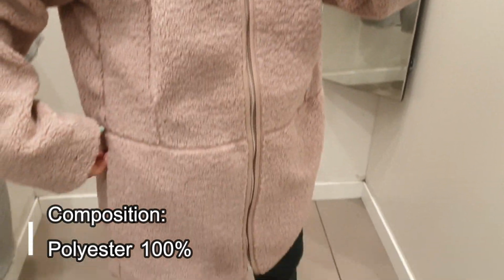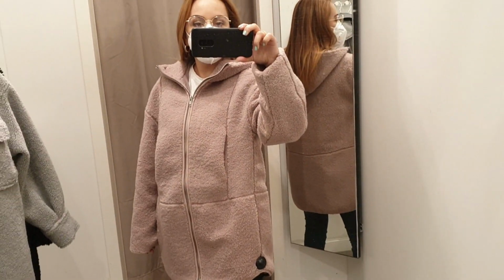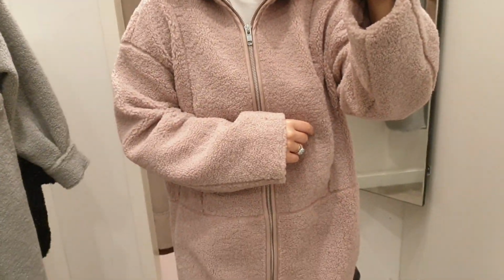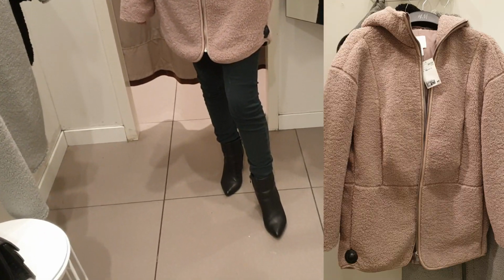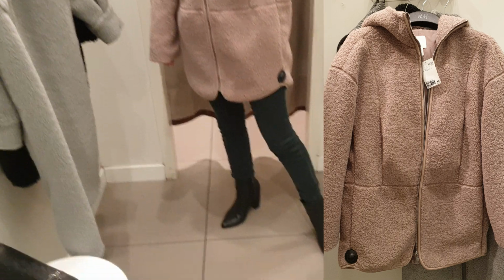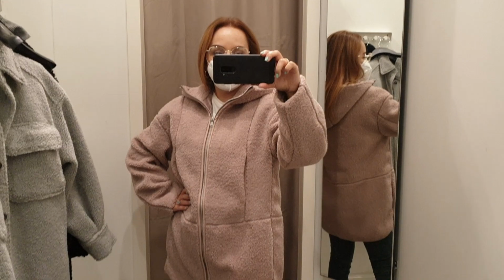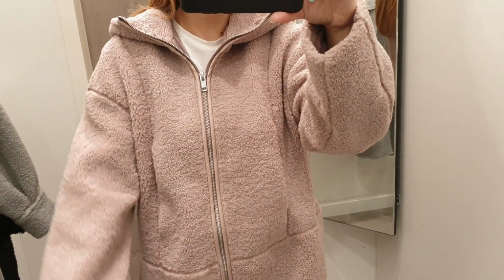I like this coat so much, it is very comfy and warm to wear. I like this powder pink color, but in general I prefer that the hood is removable, because on this coat the hood is not removable. The fabric composition is 100% polyester and the size I'm wearing is an extra small.